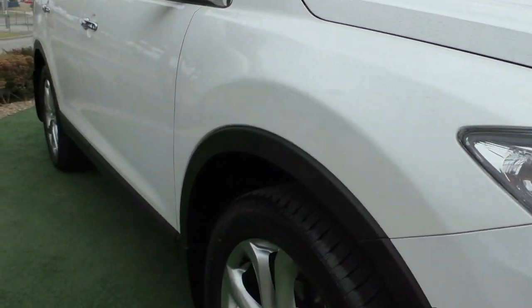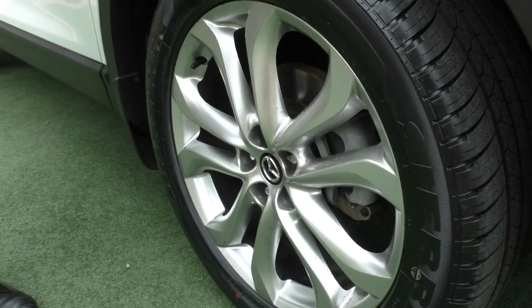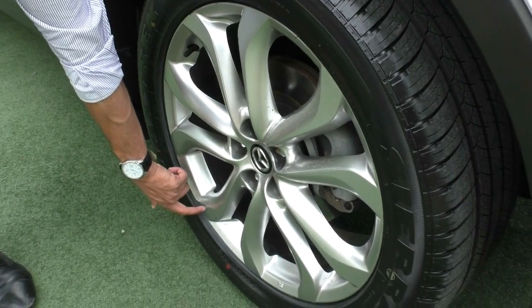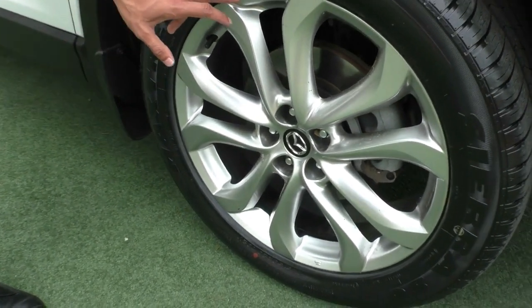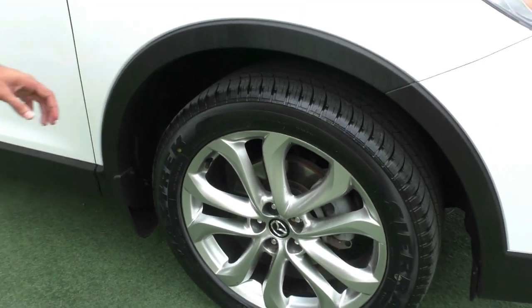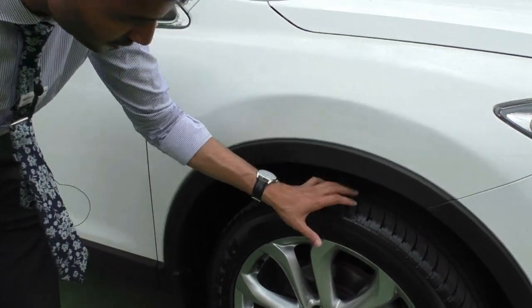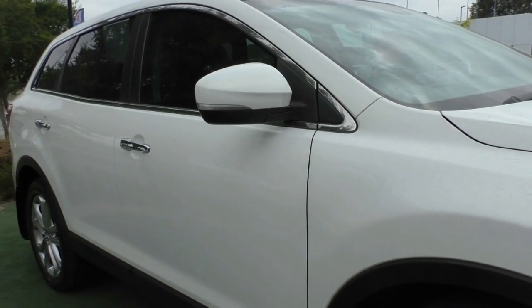As we come across to this first alloy, as you can see, the alloy does present in really great condition. No major damage or stone chips to the actual paintwork. There are very minor marks just here on the rim, but the actual condition of the rim is quite great. There is a very minor scuff here, but for the most part, the rim presents in great condition. And again, plenty of tread on these tires. Oh, actually, they're brand new tires. You can still see the lines in there. So great condition on the tires and the rims on that first alloy.